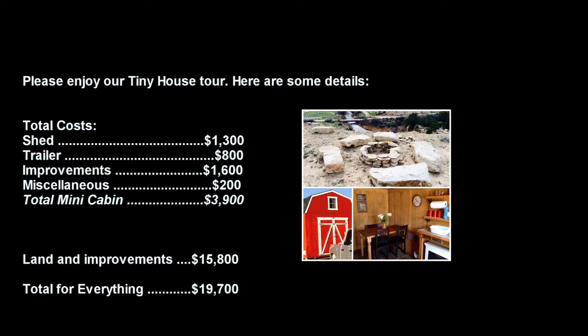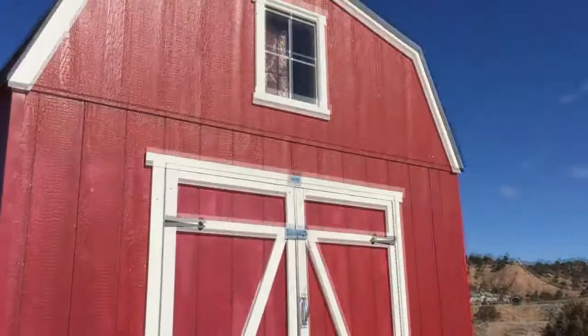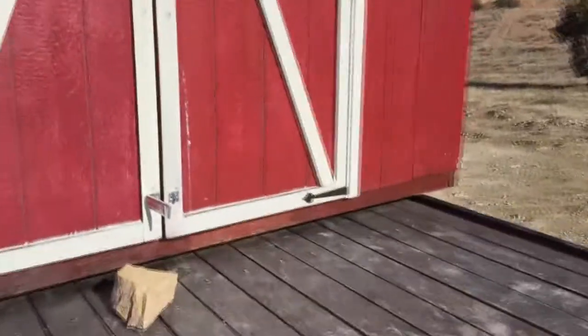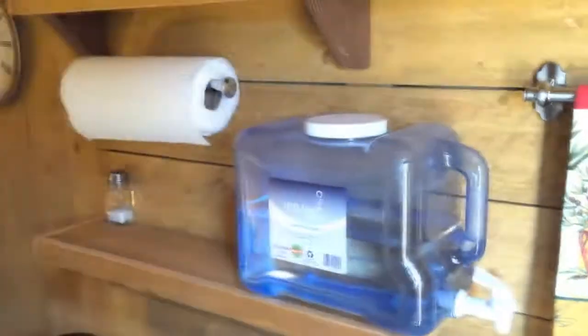Here are some of the details. It just looks like a red barn. We did quite a few things inside to make it a little more livable and fun. Instead of being just a regular shed, we did quite a bit of work. We insulated the walls and put in a little kitchenette.